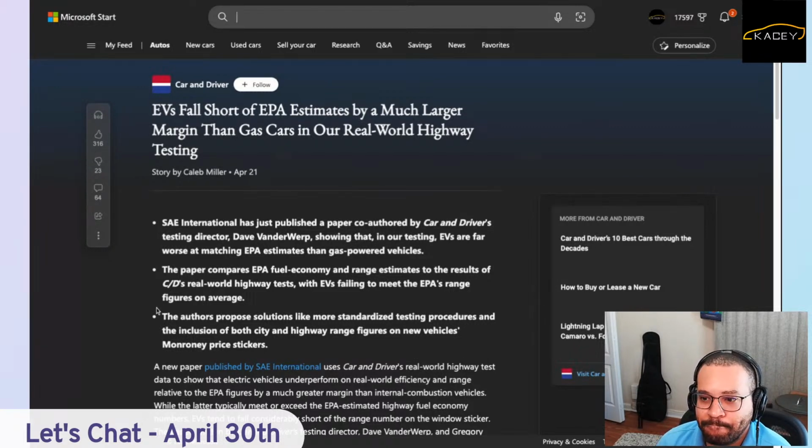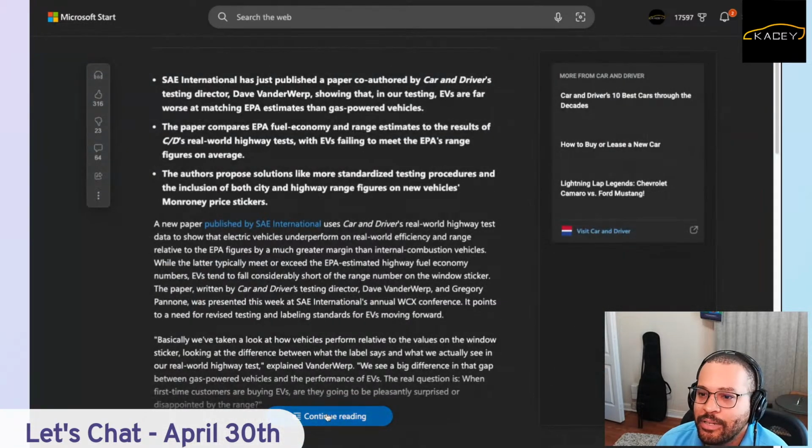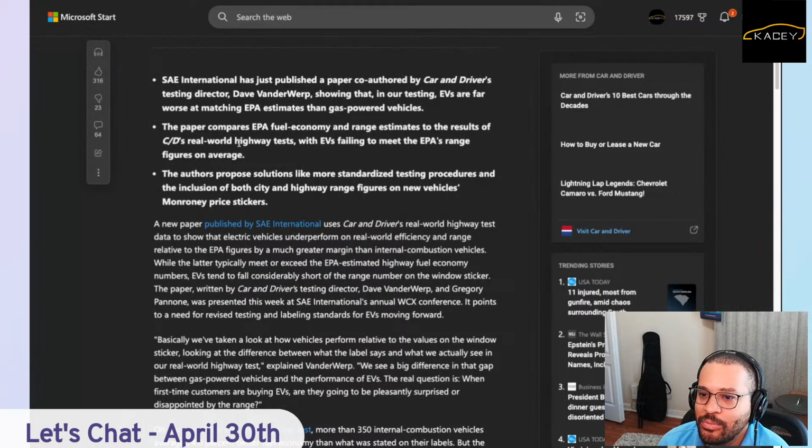Let's see. SAE International just published a paper co-authored by Car and Driver. The paper compares EPA fuel economy and range estimates to Car and Driver's real world highway tests. And if I'm thinking of the right publication, the Car and Driver real world highway tests are not done with the same methodology as the EPA. They're out there in regular traffic, at higher speeds, at normal temperatures. They're not at 55 miles an hour on a dyno in a lab or on a special test track.